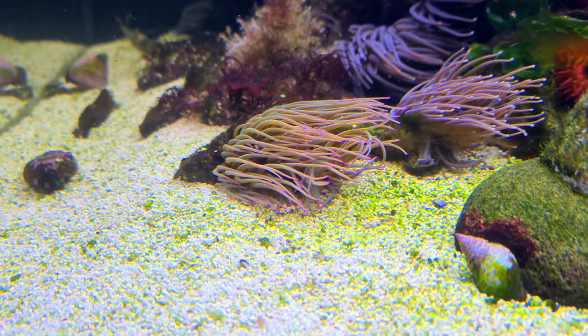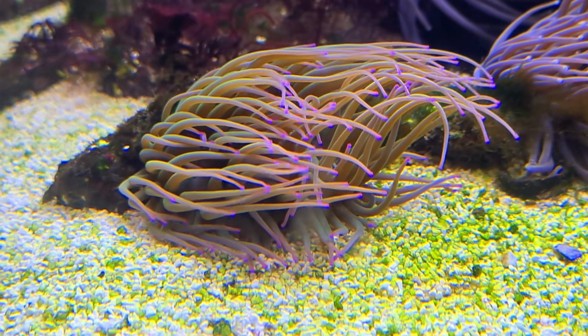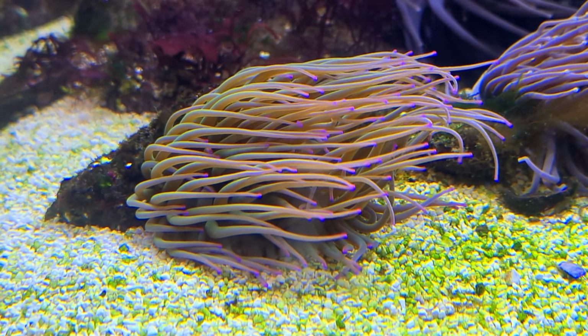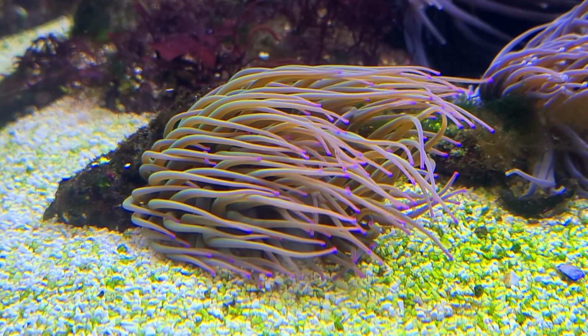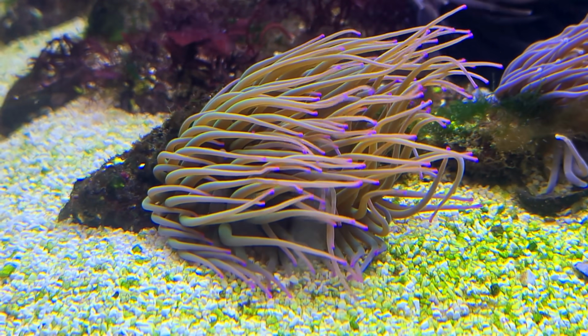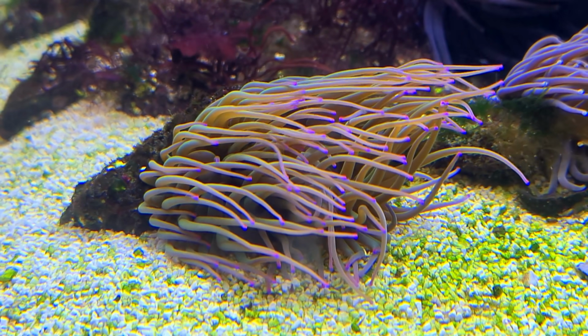What else have we got there? That green snakelocks is absolutely beautiful. Now, you know, I told you it's split into two, on, I think, I'm not sure which video it was, a couple back now. But that's getting greener all the time, and those pink tips are really starting to pop now. It's looking absolutely beautiful.